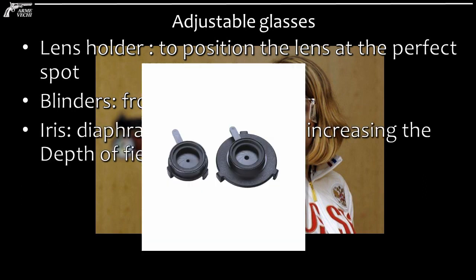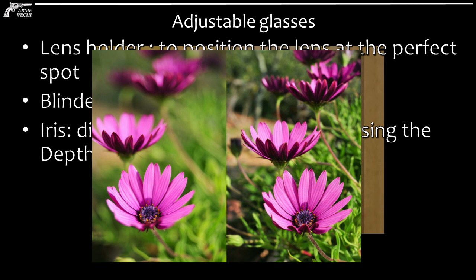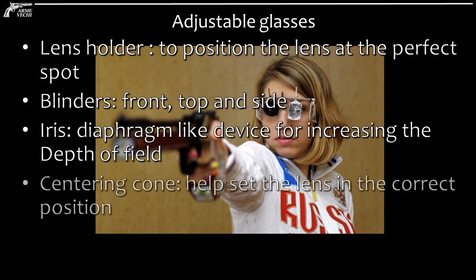The iris is a diaphragm-like device that is placed on top of the lens in order to increase the depth of field. This makes the target and the rear sight more clear while focusing on the front sight. It also allows you to keep the pupil centered and in the same position and to focus easier on the sights, as it obscures everything else except the pistol and the target. The downside is that the iris reduces the amount of light coming into the eye.